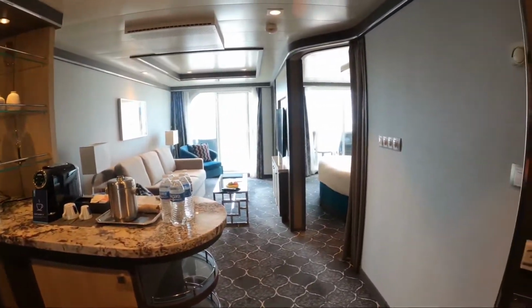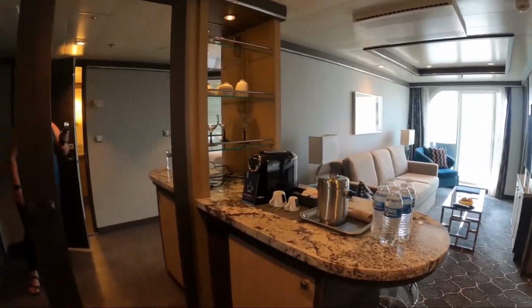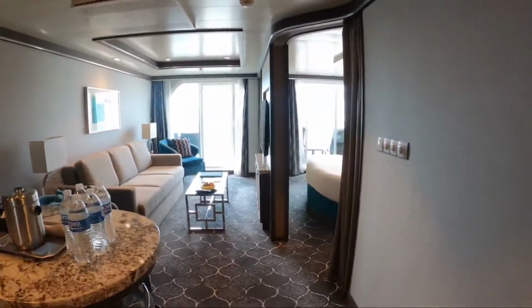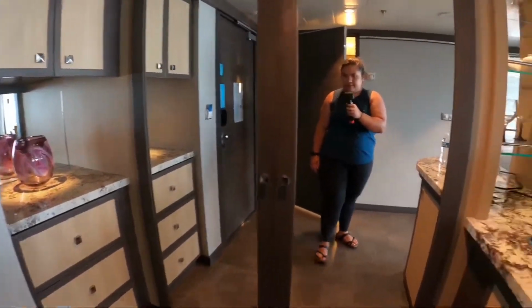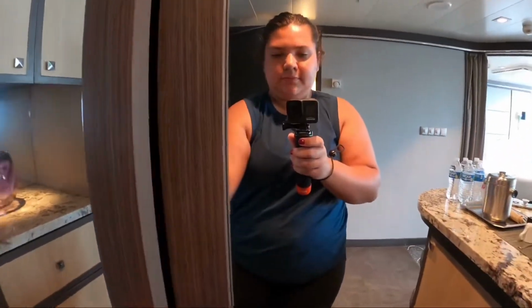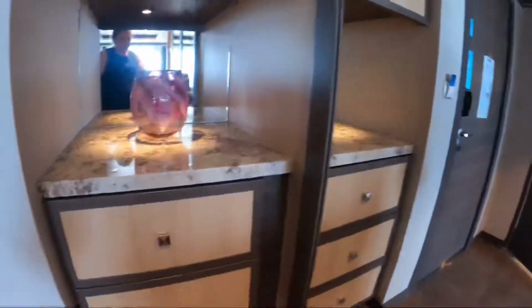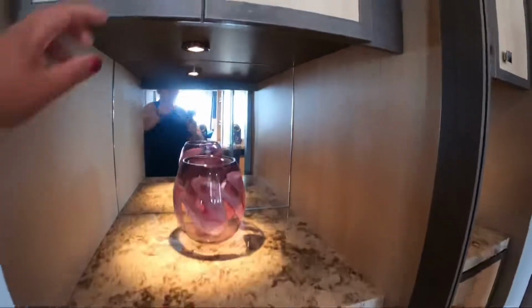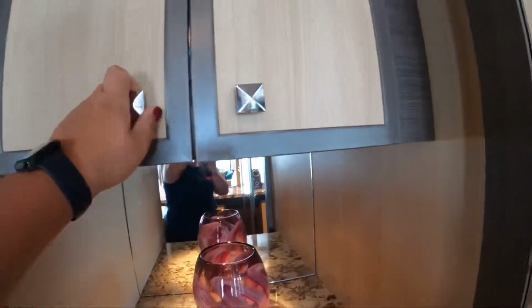We just boarded the Harmony of the Seas and this is our room. It is a grand suite. So you first walk in, you have some storage space here. You have a nice big closet. You have some more storage here. And you do have your safe right there.